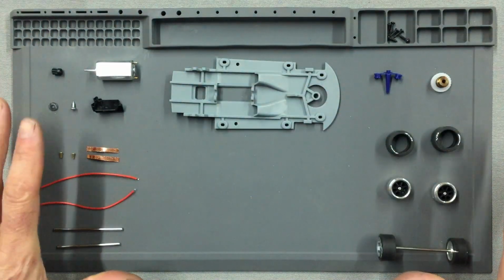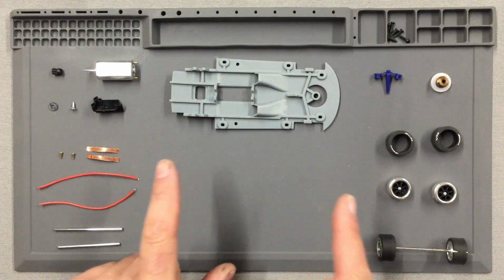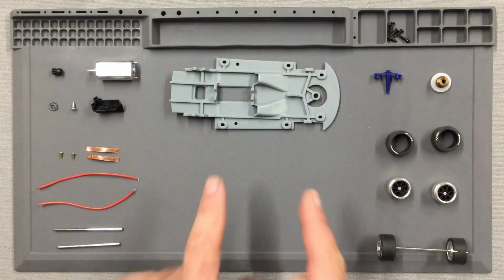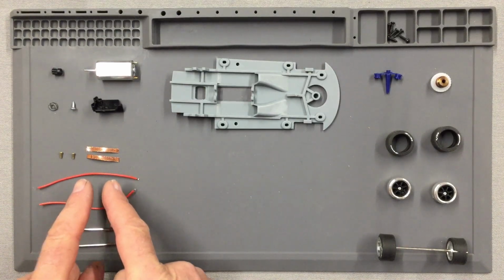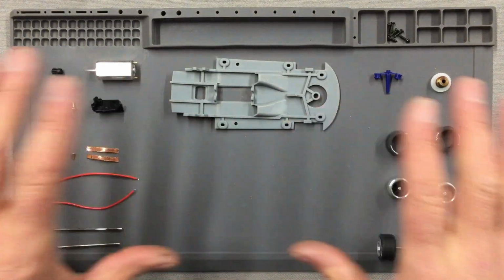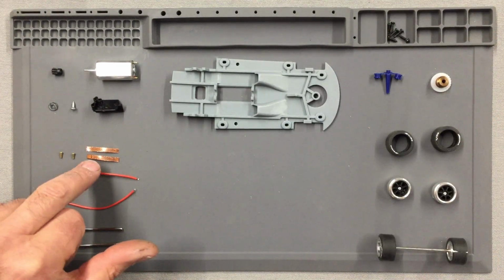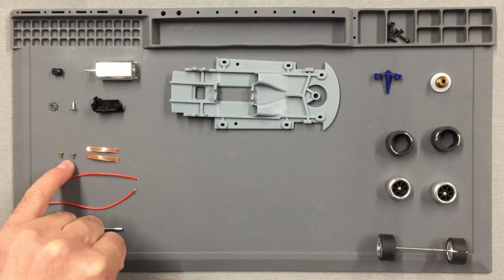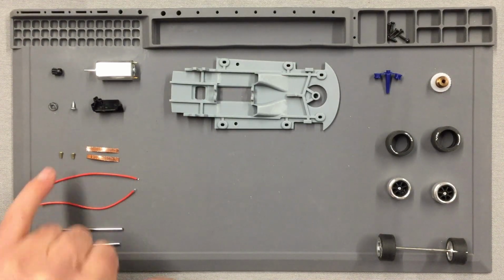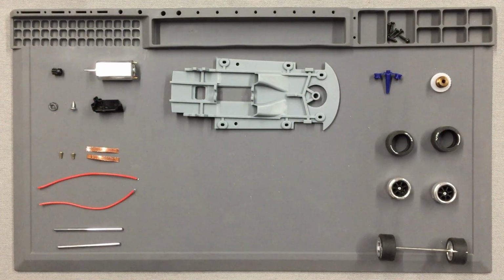Okay, so here are the parts you're going to need to build up your chassis. But before we do that, there's just a few things I want to bring to your attention before we actually start the build. The first of those is the things you actually need to finish the build. So within the kit, you're going to need extra parts again, other than the gear. You're going to need a pair of braids for your front guide. You're also going to need a pair of ferrules for your guide as well. You're also going to need to supply your own silicone wire for your motor.